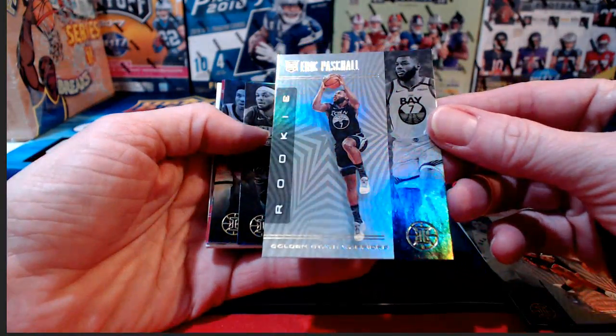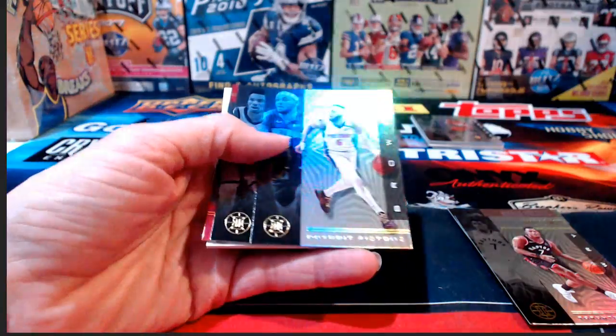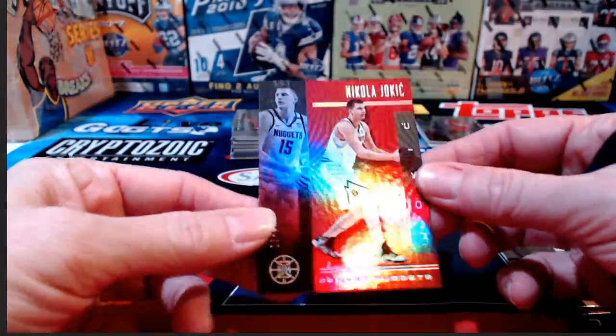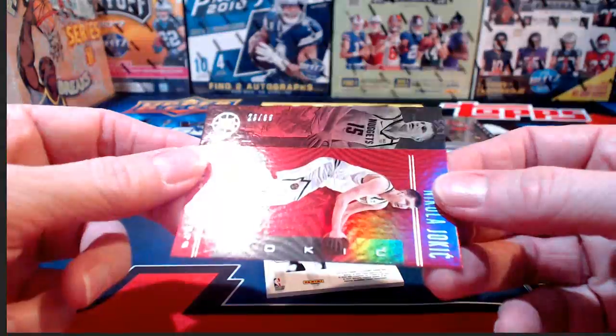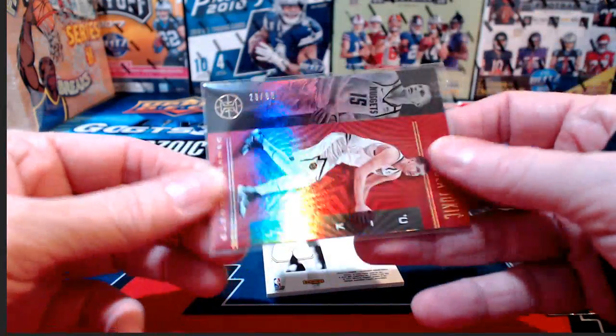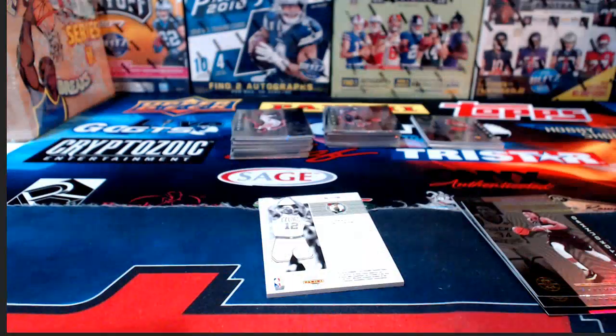They don't, because there's the Pascal out for Golden State. So obviously not all the rookies are going to look that way. And there's a Jokic. That one is numbered. It's numbered to 99. So that's the first numbered one that I've seen. Of course, we've only looked at a few cards so far. And that is the Nuggets.